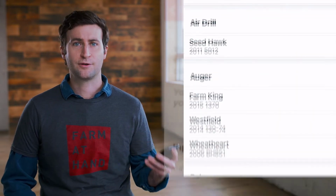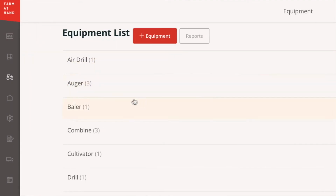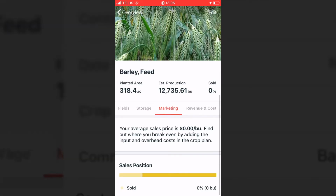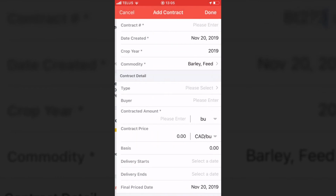Manage your harvest loads right from your mobile device. Manage your equipment details and maintenance reports in one easy to use place. Keep tabs on your garage by noting things like parts and oil changes. Control your sales and delivery contracts by having your information organized in the app.